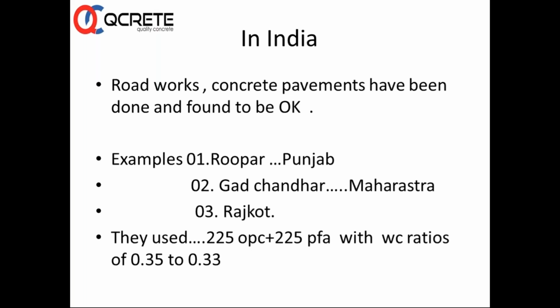For example, Rupar in Punjab, Gurchandar in Maharashtra, and Rajkot used 225 OPC and 225 fly ash with a water cement ratio between 0.33 and 0.35 with SNF, sulfonated naphthalene formaldehyde based admixture, and they have been found to be okay even after 15 to 20 years. So such pavements have already been tested and used in India.